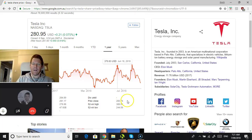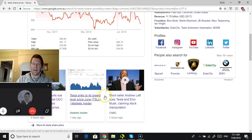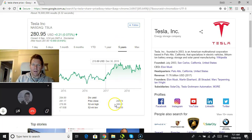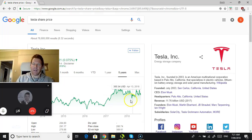I'll go 1 year. Yeah, wow, look at that. It's very choppy, the chart, I will say. We'll go 5 years now. It's just a line. So, I mean, it hasn't completely collapsed quite yet, but it's just sort of hanging around in a bit of a range right now. So I would definitely be a little bit cautious if you've got money and you're just piling it in somewhere, probably not Tesla right now.